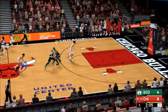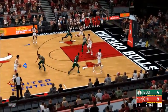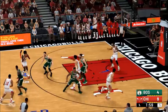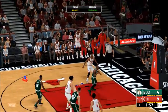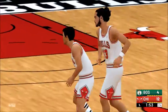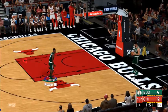And again, Chicago running the court in transition. Pass to Love. Launches a three. And the Bulls another three. And he likes to get in a rhythm early. Nice triple.